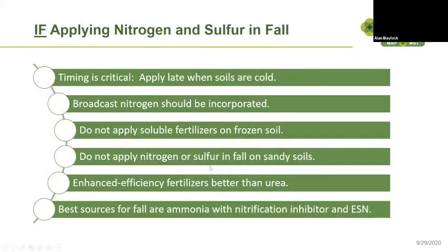We talked about the timing. Timing is critical. Apply the nitrogen late after the soils have cooled off. And for those of you that use anhydrous ammonia, that 50-degree temperature has been a guideline for years. And obviously that can cut into your window. And we look at this year with potentially early harvest and people wanting to get in the field. There's going to be the temptation to get out and get the work done. And so we really want to be careful about when we're applying the nitrogen and not succumb to that temptation if the temperatures are not appropriate.